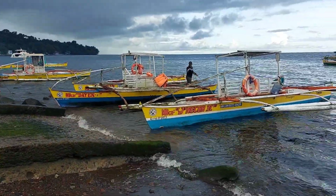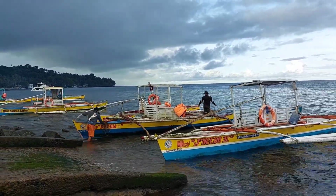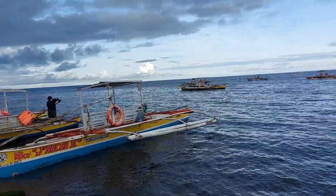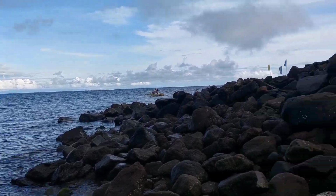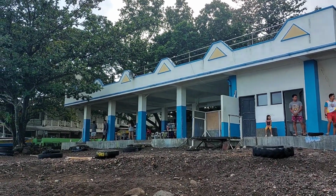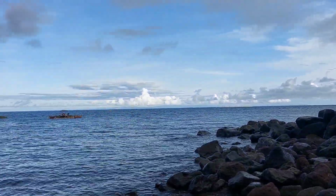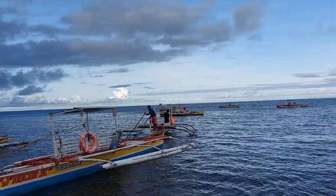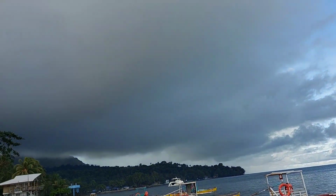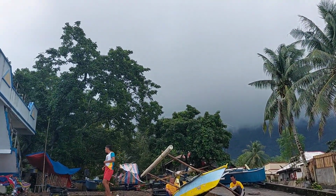Okay. I guess that's our boat right there, being set up. That is where you buy your ticket for the White Island trip. So it looks like a nice weather on that side, but behind me there's rain cloud right there. Not the best weather behind me.